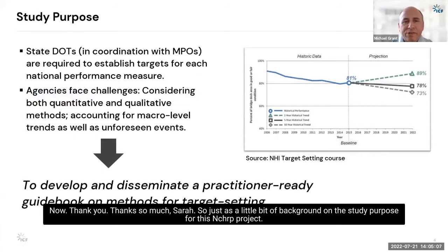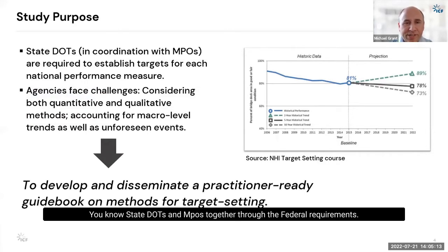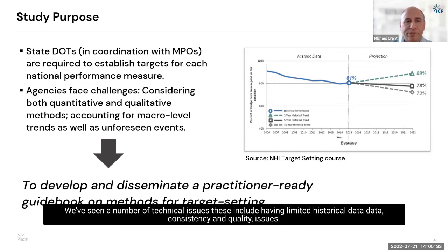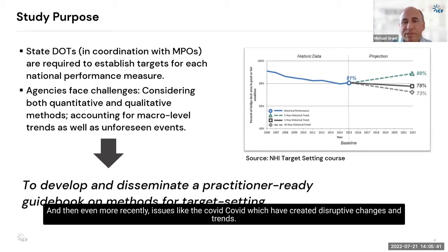Thanks so much, Sarah. So just as a little bit of background on the study purpose for this NCHRP project, state DOTs and MPOs together, through the federal requirements, have needed to establish targets for each of the national performance measures. And we recognize that target setting is often challenging for many reasons. Through the research and just experience working within the industry, we've seen a number of technical issues. These include having limited historical data, data consistency and quality issues, and then even more recently, issues like COVID, which have created disruptive changes in trends.